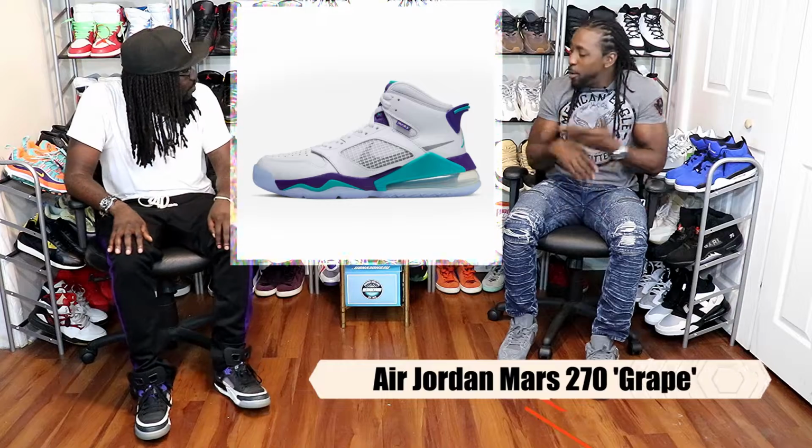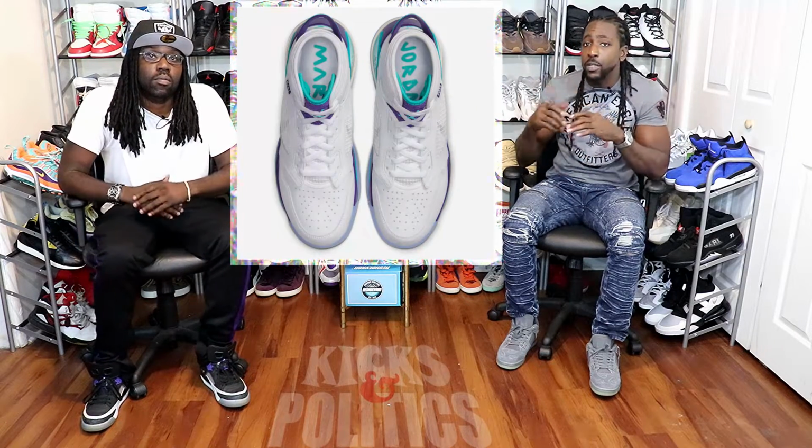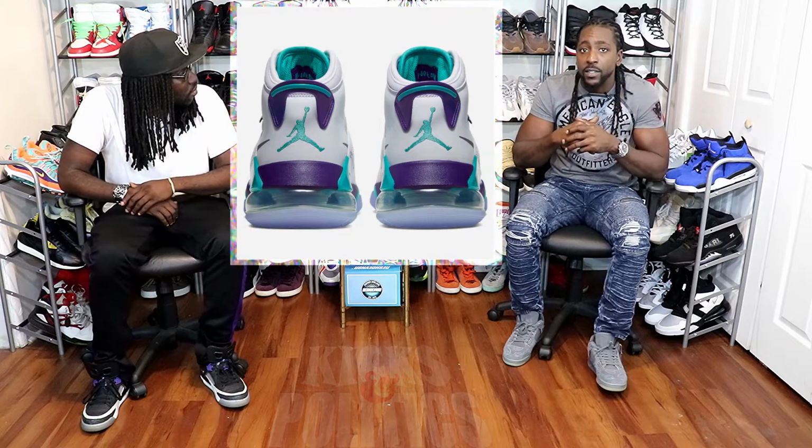Shoe number two on our low-key greatness list today is the Air Jordan Mars 270. What we have here is a beautiful all-white leather upper with hints of purple and teal in the midsole. The one thing that I like about this shoe is that the midsole has the 270 air unit. It also has a clear, milky outsole. This shoe releases for $160. Unfortunately, it doesn't have release date information. Shoes like the Mars 270 just dropped, so be on the lookout. It will be releasing in October. Shoe number two, the Air Jordan Mars 270.